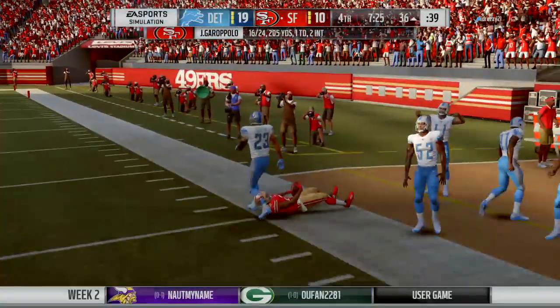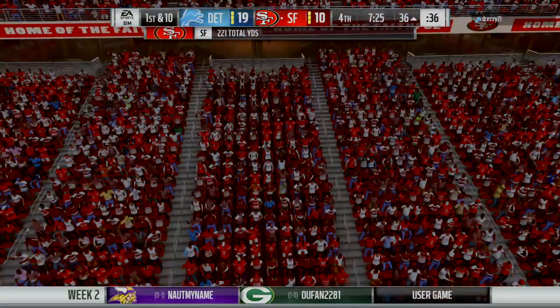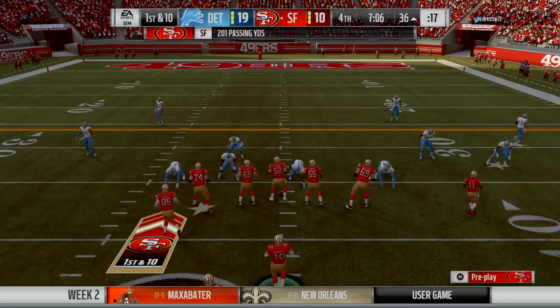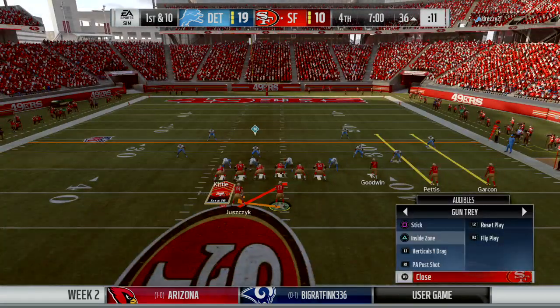A big 3rd down conversion with a gain of 28. And in a 2-score game, obviously, every play, every 3rd down, like we saw there, magnified. Big pickup. It was a huge pickup. What they really want, though, is to not even get to 3rd down. They've got to maximize time and conserve as much as possible.